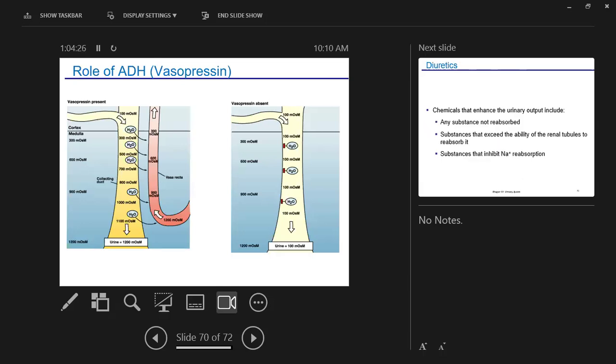ADH, its proper name is vasopressin. This is also a vasoconstrictor. But here we see if antidiuretic hormone is present, we will take that dilute urine of 100 and concentrate it down to 1200. No vasopressin, no ADH, we will produce a urine of about 100 milliosmoles. And that's what we see coming out. The more that we interfere with the release of ADH, the more dilute our urine is going to be. And if we continue that process over a period of time, we'll probably become dehydrated.